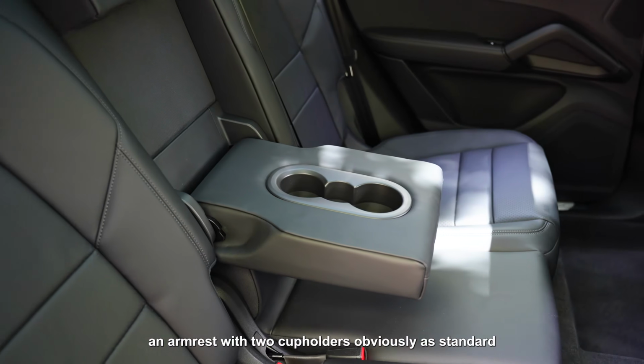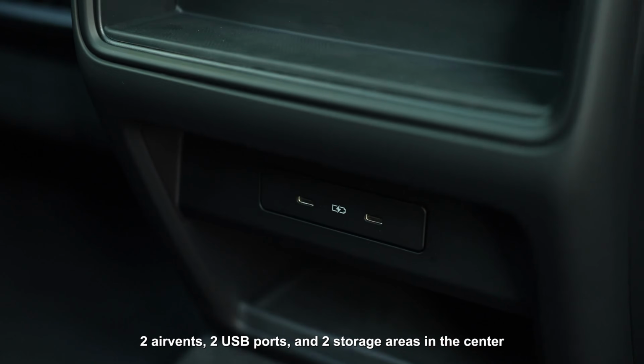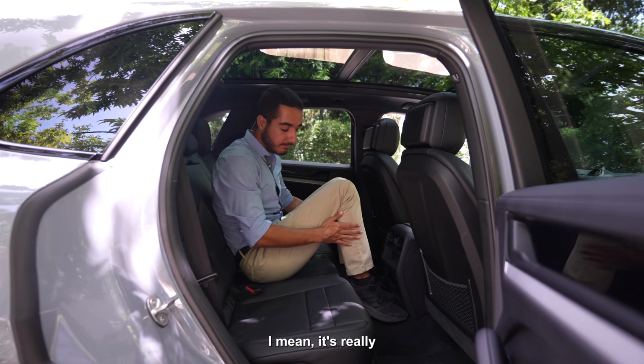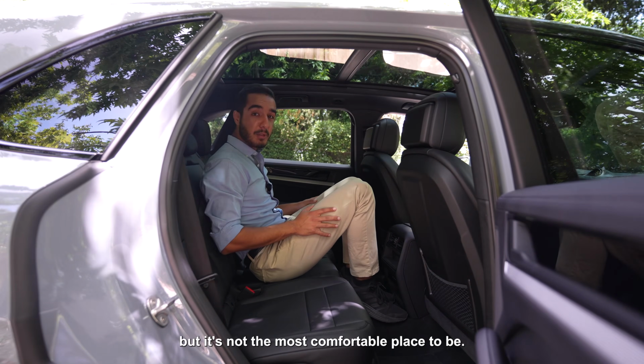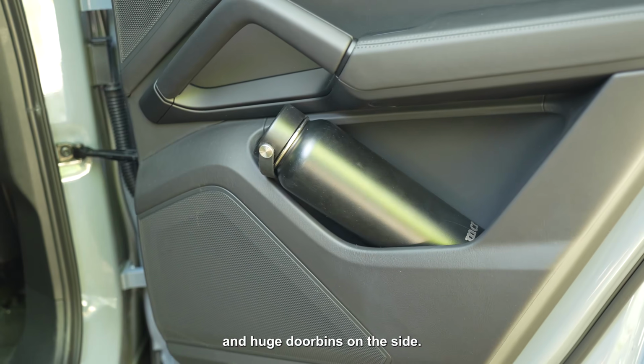An armrest with 2 cup holders, obviously as standard, 2 air vents, 2 USB ports and 2 storage areas in the center. I mean, yeah, it's really not that annoying, but it's not the most comfortable place to be, honestly. By the way, you have these seat pockets and huge door bins on the side.